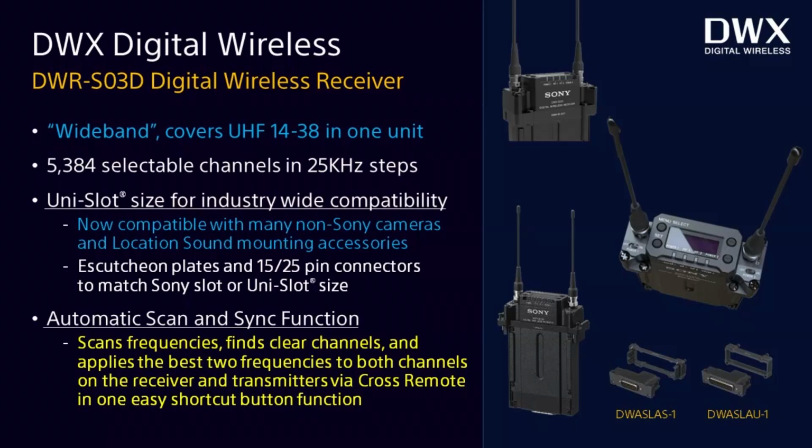As a matter of fact, in our latest generation of receiver, the DWR S03D, we have a new 2-channel scanning and pairing mode. Assuming you have 2 different transmitters paired up, one to each of the 2 channels on the receiver, you can hit a shortcut by holding down the menu and the set button, and the unit will scan the entire FCC legal spectrum, again from UHF 14 up through 38. It'll find the 2 quietest channels in that entire range and ask if you want to send those 2 frequencies out to the 2 paired transmitters, all in one function.